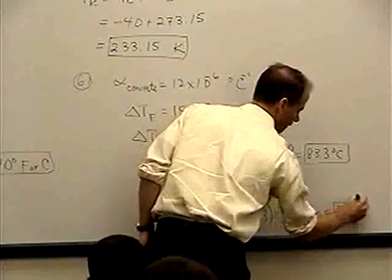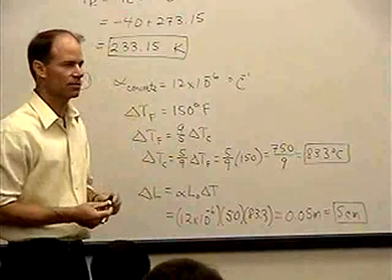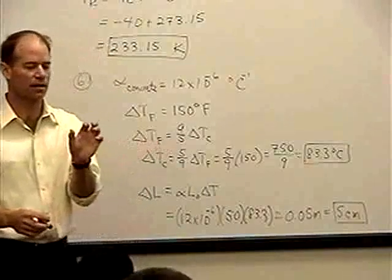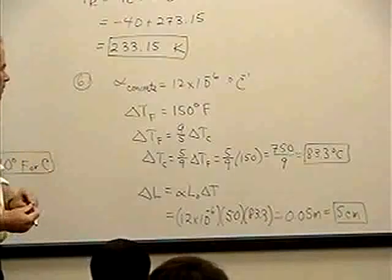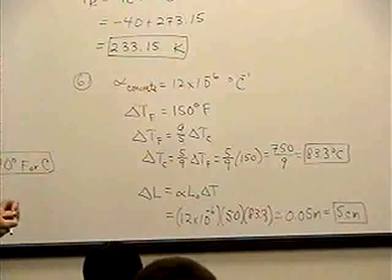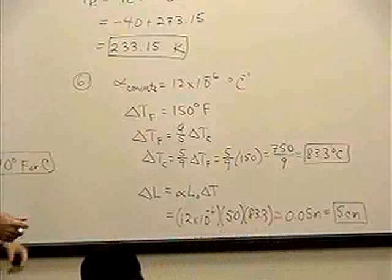5 centimeters. So if I were a civil engineer designing this bridge, 50 meters long, I'd want to have some spacing there, maybe about 5 centimeters, to allow for the expansion on a hot day. Will the temperature change 150 degrees Fahrenheit? I guess it could if you're up in Minnesota. It gets down to minus 50 and goes above 100 in the summer. So it could change that much.